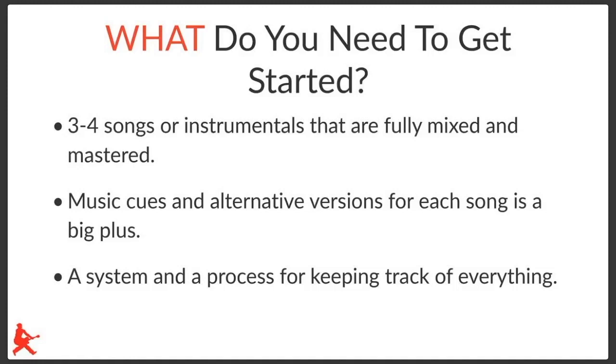You also need to be able to provide alternative versions. So for example, if you write songs with vocals, you need an instrumental mix. That's super important. And also, if you can deliver 30-second cues, 10-second cues, 60-second cues, that is a huge bonus. It's really almost an obligation if you want to stand out in music libraries. Because if a customer hesitates between you and a competitor, and the competitor provides short cues and alternative versions, but you don't, the competitor is going to win.